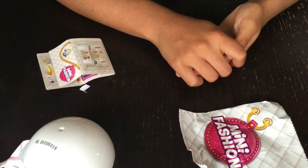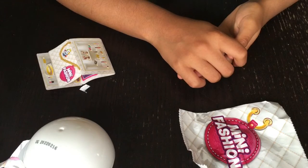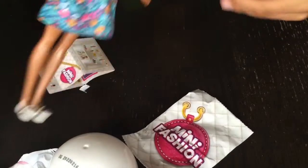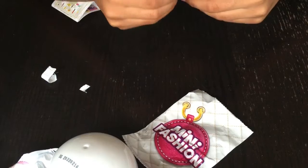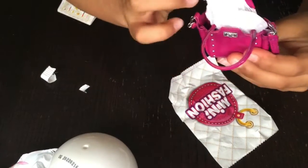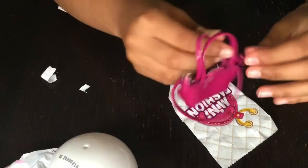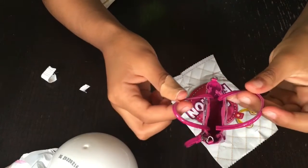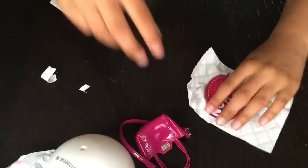Teaching the kids. She already has glasses too. That's what you were saying. Teaching the kids some ABCs. I need my purse back. This is mine. And my favorite color is pink. That's what I'm very excited. But it's like so cute. It's like glossy and it actually opens. It has a little magnet. And it has this in it, like a real store would have it. Yeah, super cool.